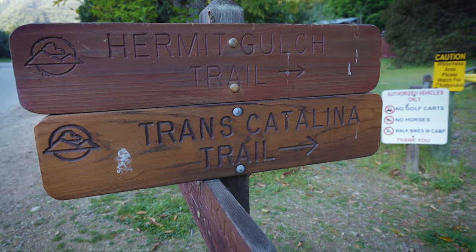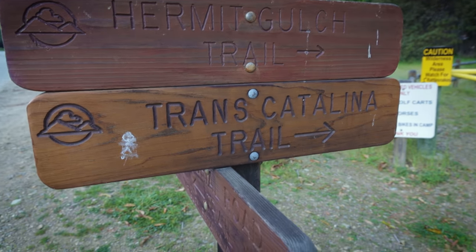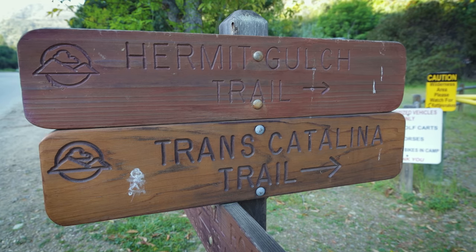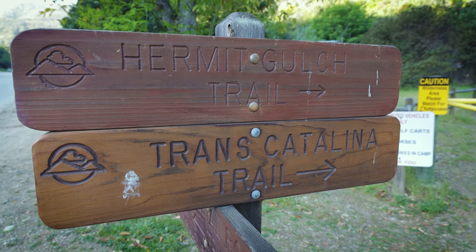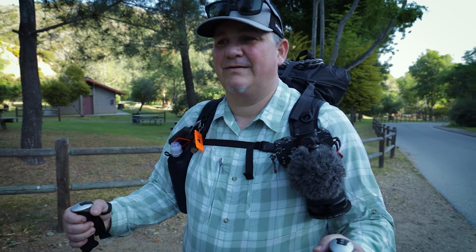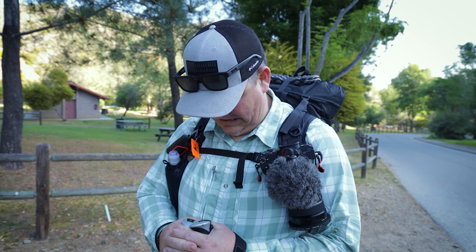Well, we are finally here at the Trans-Catalina trailhead. And I just would like to say that the directions I got from the conservancy right in Avalon were very simple. You just walk up two blocks, make a right, and then walk up another two blocks, and you'll be there. It seemed like we've been walking forever and ever uphill just to get to this point. So I'm pretty sweaty. I'm calling BS on those instructions.